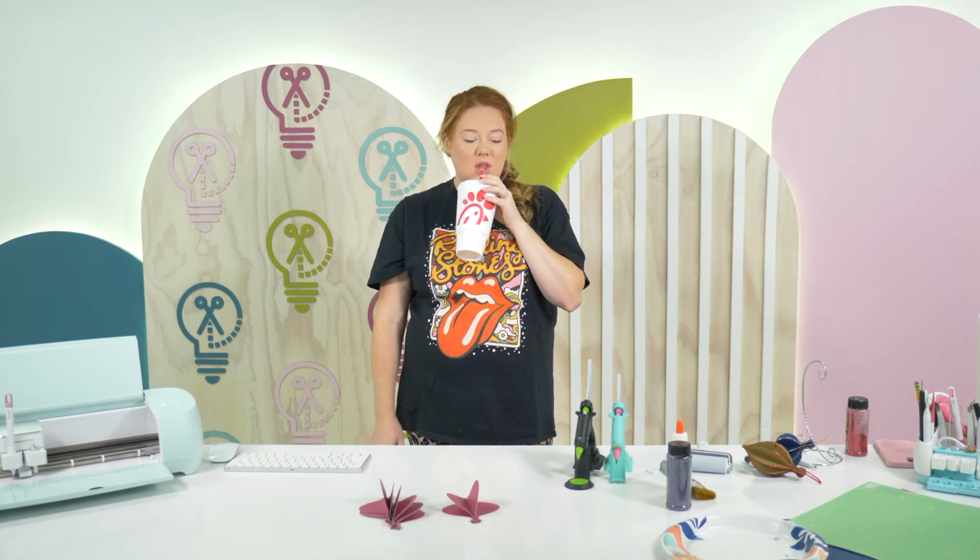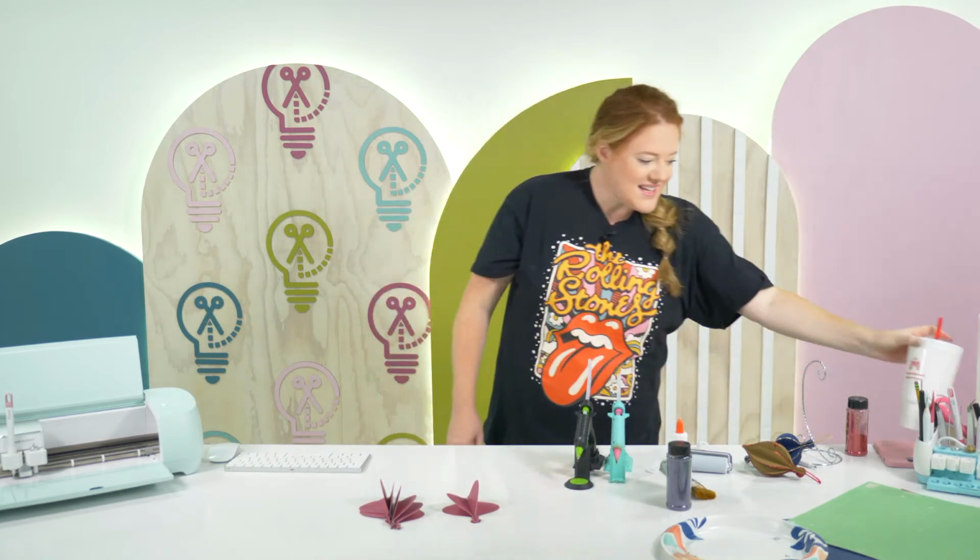Alice said it looks like a beet. Or a beet, yeah. Radish beet. Now I'm seeing it as beet.